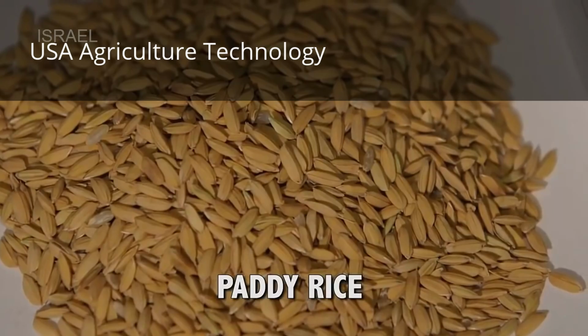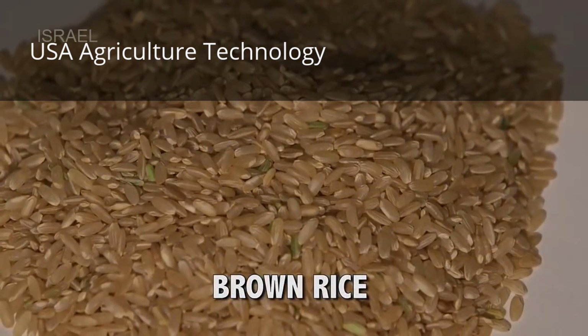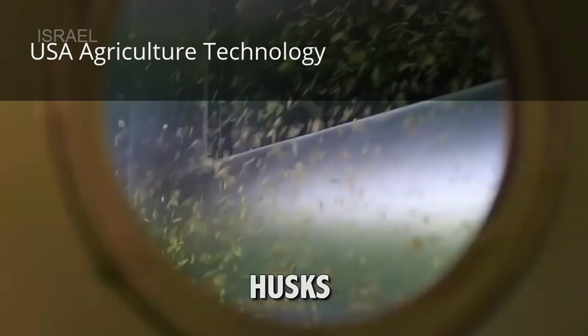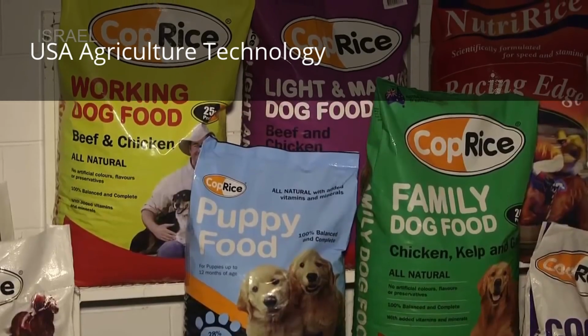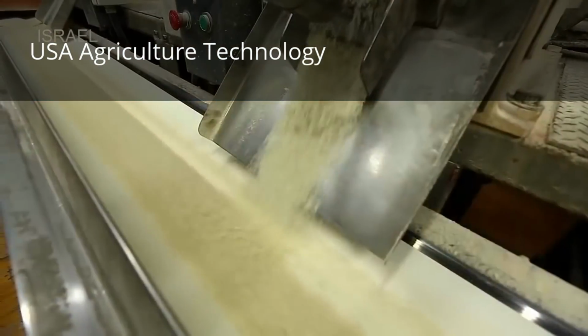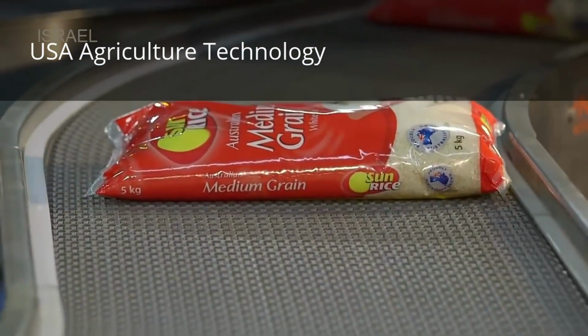Firstly, the outer layers must be removed to separate the grain from its cocoon, the rice plant. This is called hulling. Rice milling produces very little waste, so this plant matter is also kept and stored ready to be used in other products, such as pet food. After hulling, the new rice grains are then milled, polished and sorted, ready for packing.